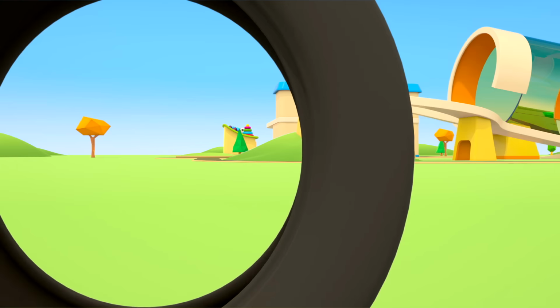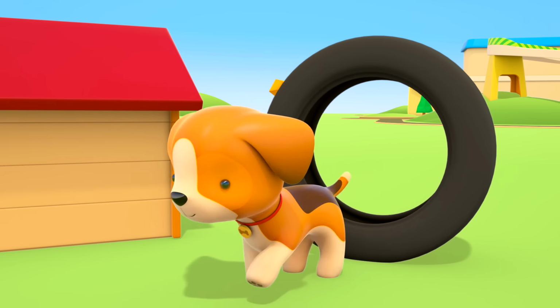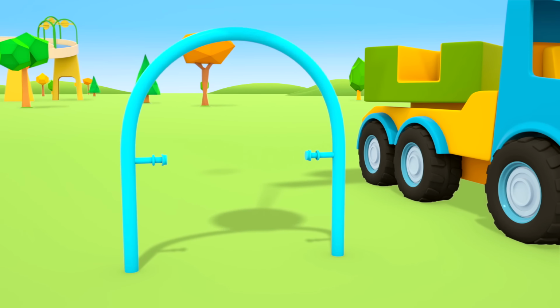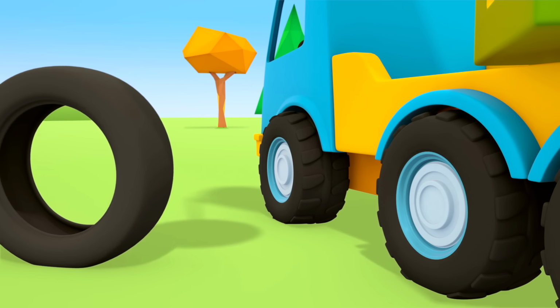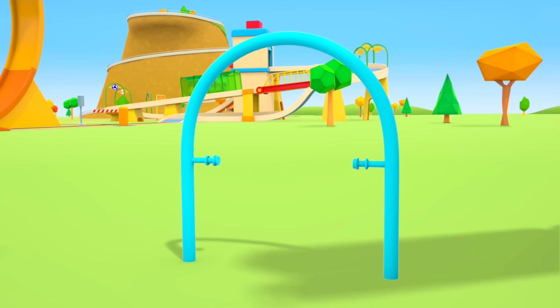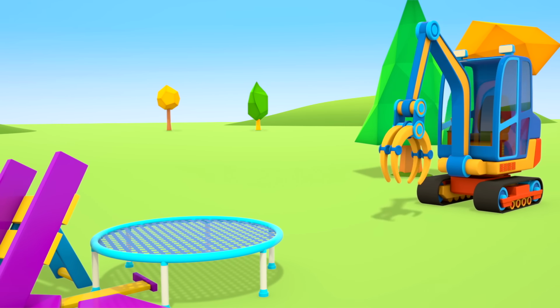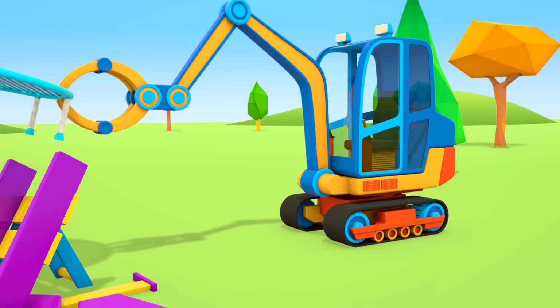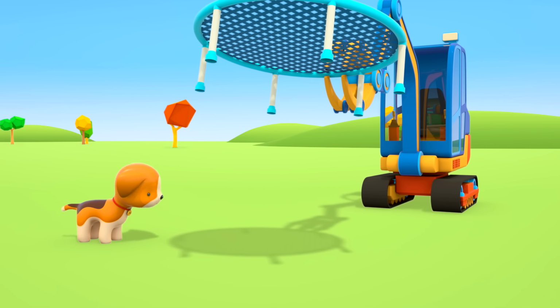A tire. Oh! A blue arch. Let's attach the tire to it. That's a trampoline. Let's put it somewhere. Right there.